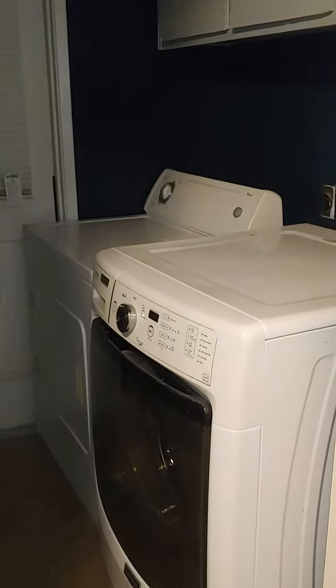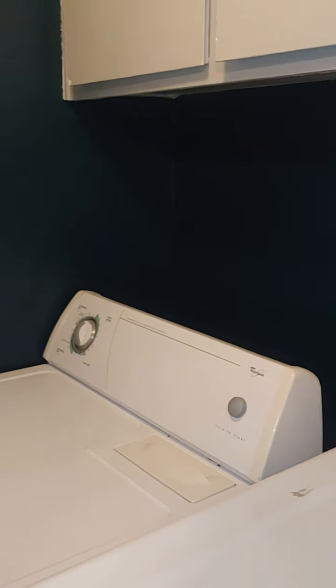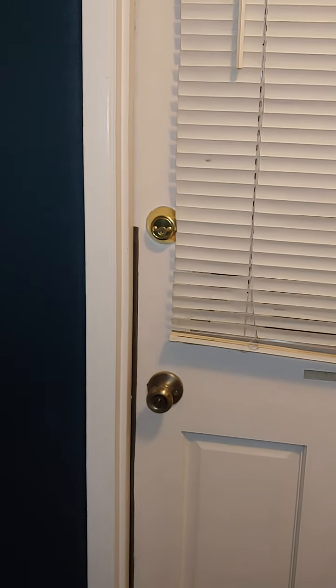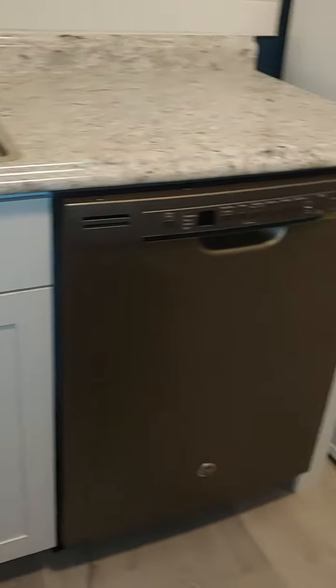And then this is the laundry. So they painted the laundry also. Let's make sure this is locked. Nope, it's unlocked. But it looks like the deadbolt is locked. All right, so let's go. There's the sink, the fridge.